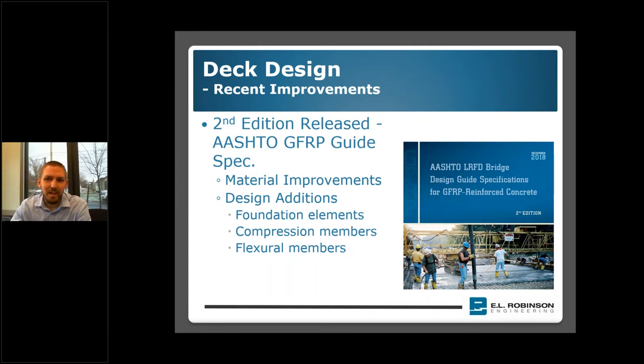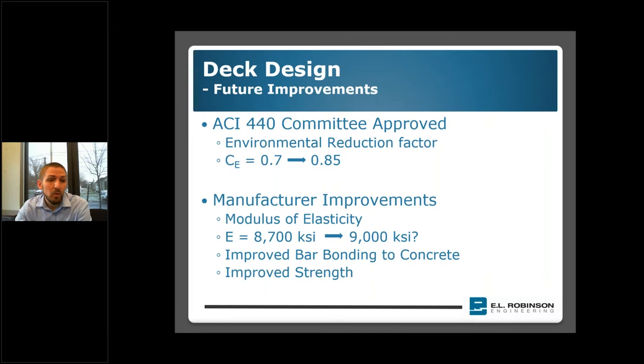And, you know, as data gets out there, you kind of start to remove some of that conservatism. These bars have been in use in Canada for quite some time, going on potentially 20, 30 years in their decks. And so this second edition of the GFRP guide spec did take some of that out. From a design perspective, that makes it closer to what you would see with steel. You're not needing as many bars or as much material to meet your design requirements. So that's what we've seen up to this point.